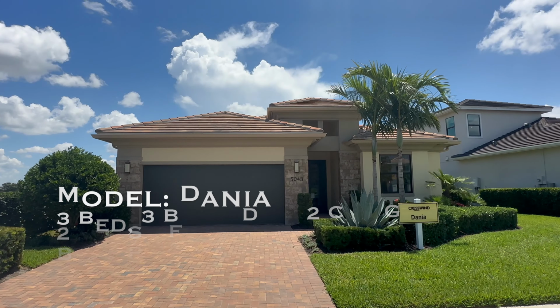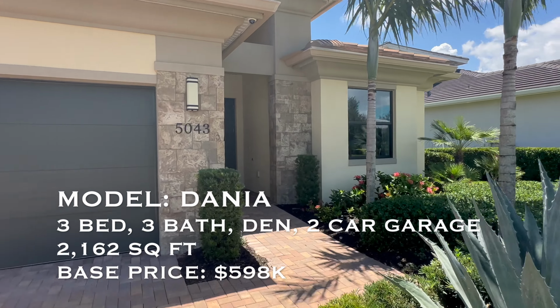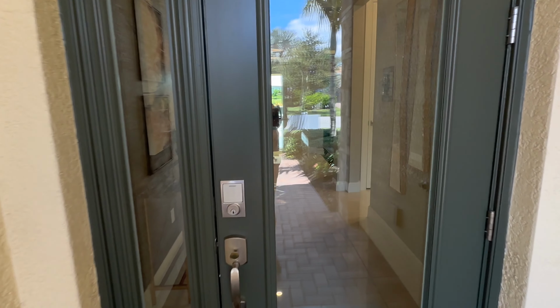All right, enough about this amazing community. Let's check out another model here. It's the Dania. Three bed, three bath, with a den, two car garage, just over 2,100 square feet, with a base price of $598,000. Enjoy the tour.